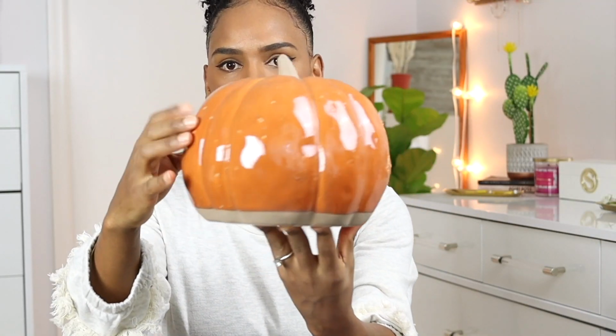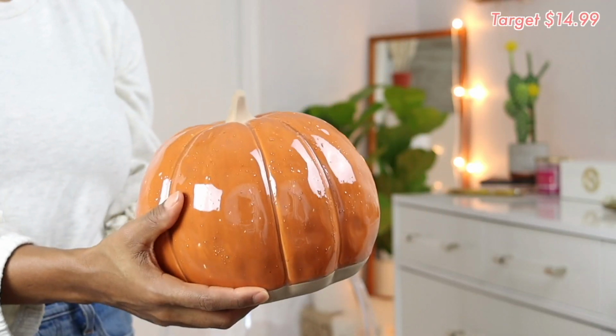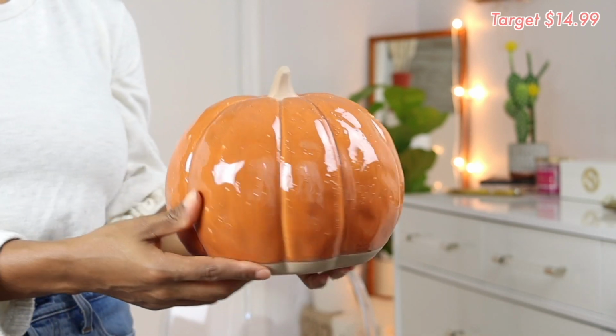So I really love pumpkins, and the first thing I got was this really cute pumpkin. I just love the color because it's really warm and really heavy, and it just feels really solid. I love this one, and I feel like I'm going to be using it for lots of years, unless it breaks. I got these little floral flowers for fall.